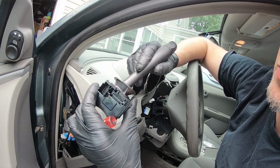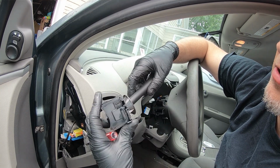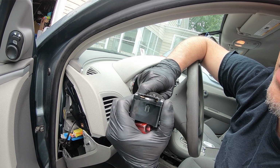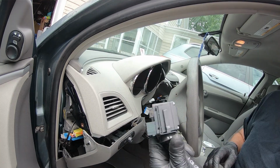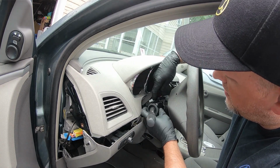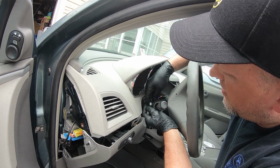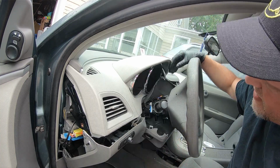All right, so the return on the blinker switch was broken. Whenever you turned the blinker on and then turned the steering wheel, it didn't cancel. So let's put a new switch in. This should fix the problem. Perfect. Fixed.